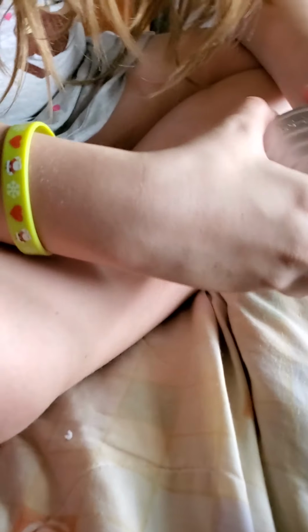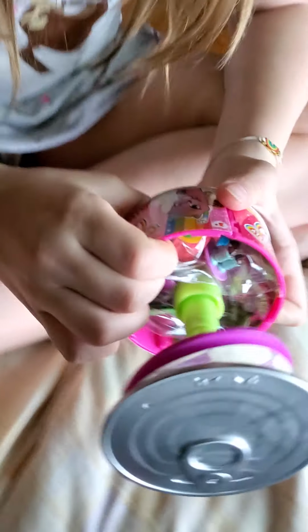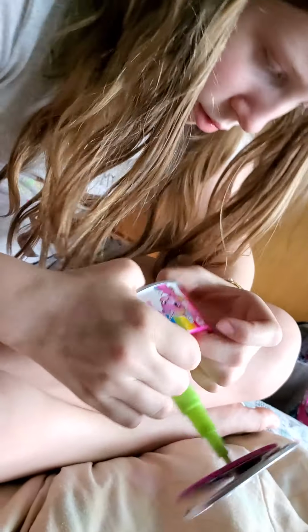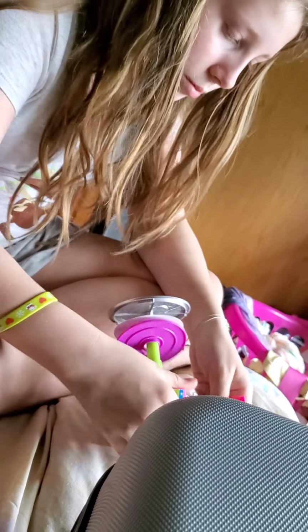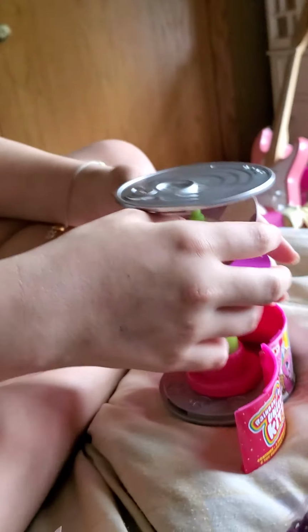Do we actually pop the can? How do we open this? Oh gosh. Something happened. How do you open this? Oh, found it. Once again, instructions. I need to look at the instructions, Mom. Yeah, I got that.